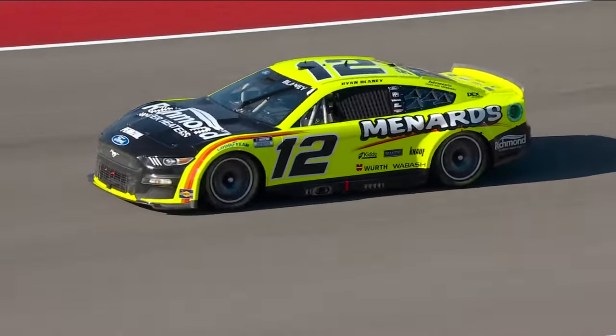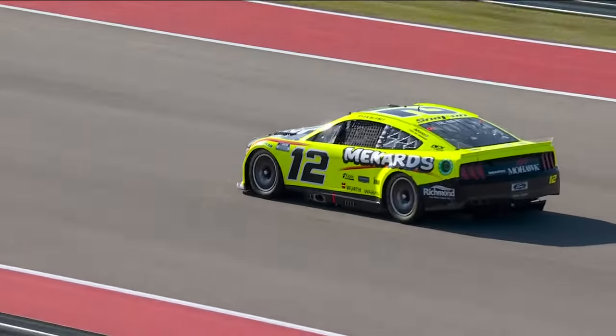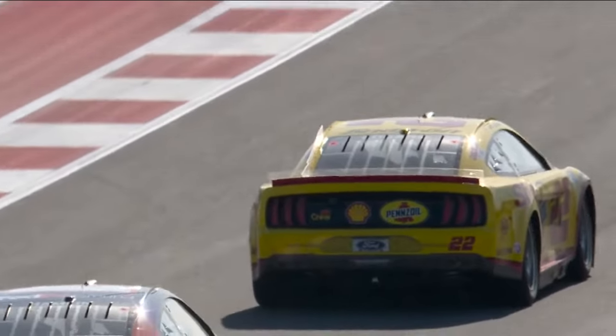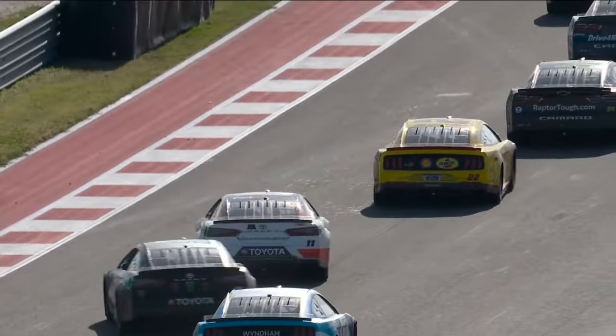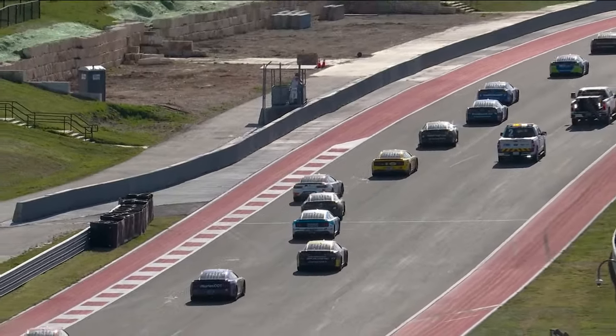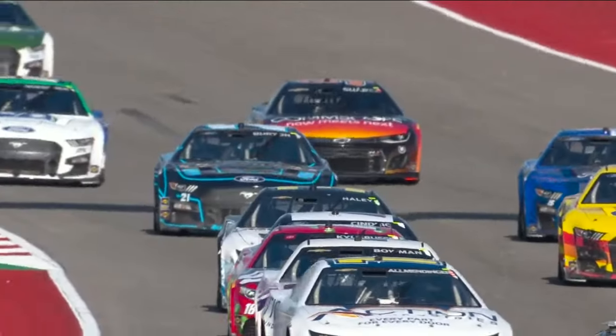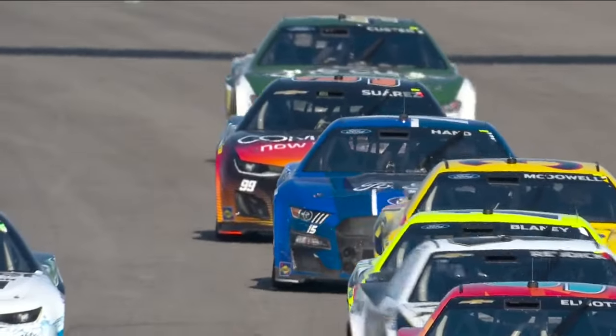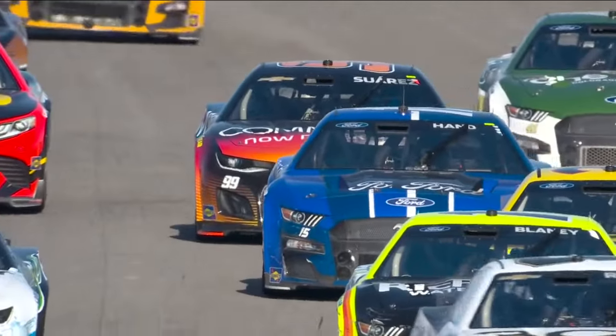Logano back in 28th. The other aspect of that is that's your first attempt at that restart on old tires. Every other attempt at that turn one corner is on fresh Goodyear rubber, and those things are sticky. You go up there on cold brakes and old tires, you can tell it's a handful. Hey, Daniel Suarez is back in the top 15.